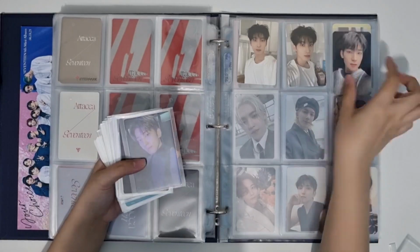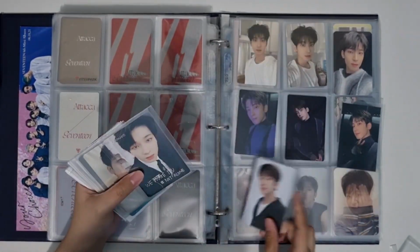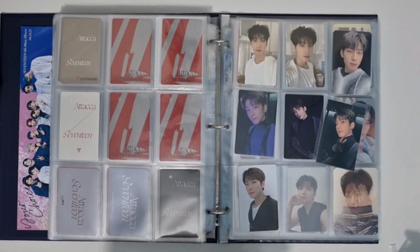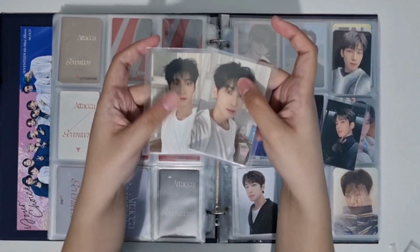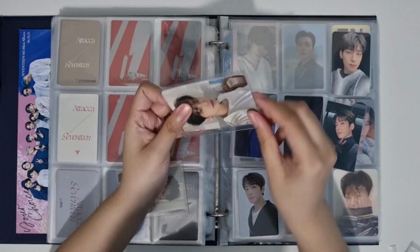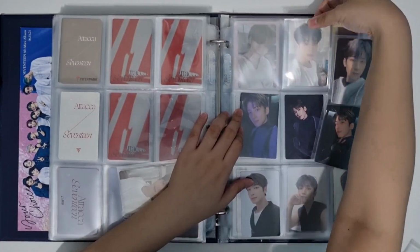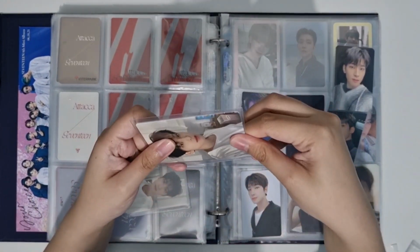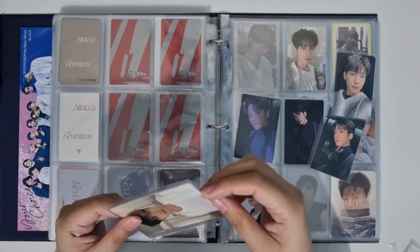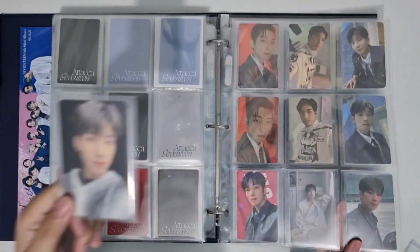So I have spare OP1 photo cards of him, and then here I have the Little Wishes, and the 2022 season's greetings cards, and I have some of his extra cards still left. I don't know how I managed to do it, but I think I was panicking during that time in Yangdo, and I bought so many spare Wonwoo OP1 photo cards. His OP1 photo cards were really good, and I just know how Wonwoo photo cards tend to spike up in price over time. So yeah, I just have those two.